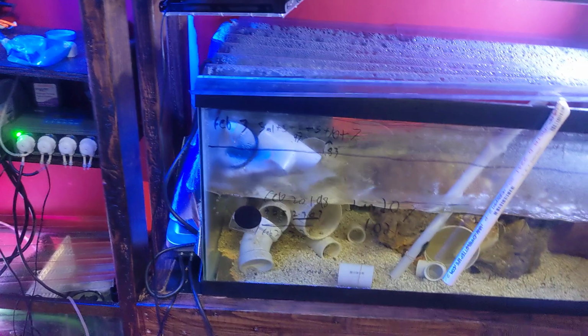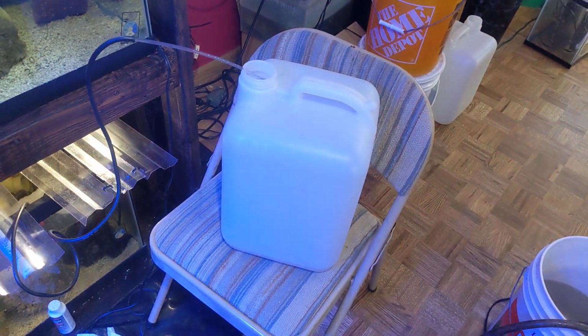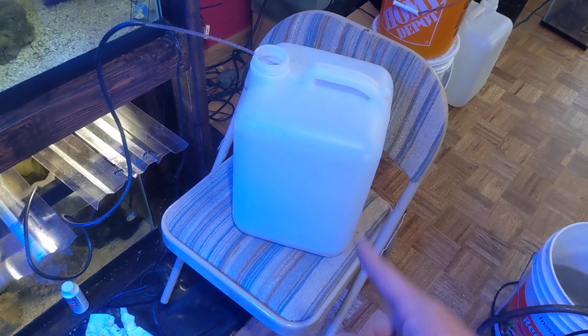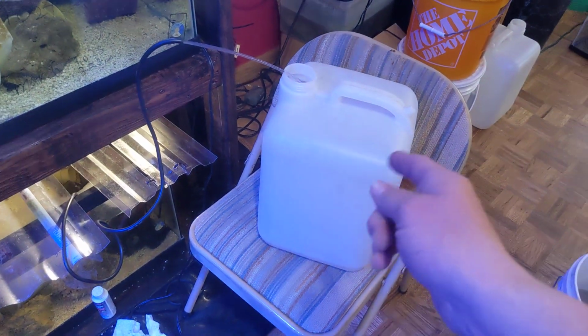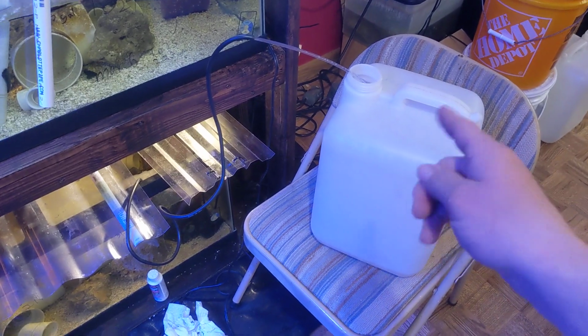So I think that's about it. That's kind of my tricks that I've been learning. I have just decided to sacrifice this jug to copper stuff. So it's got a mix of copper. And then I think tonight I will mix a fresh batch. That's auto top off right there.